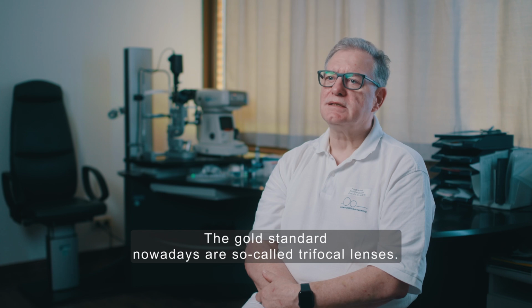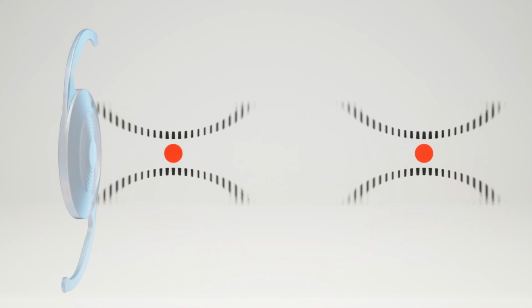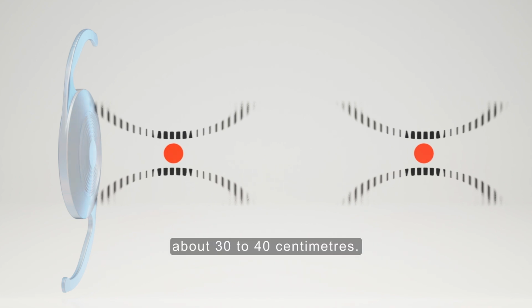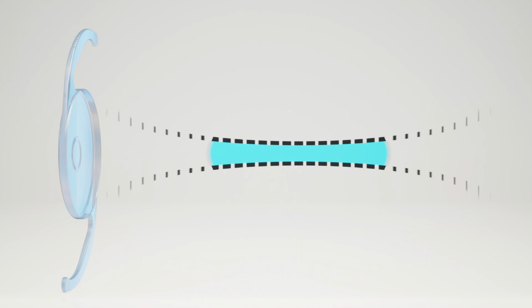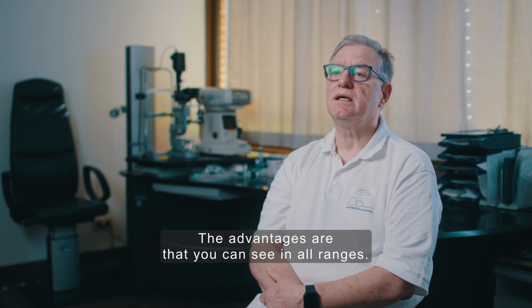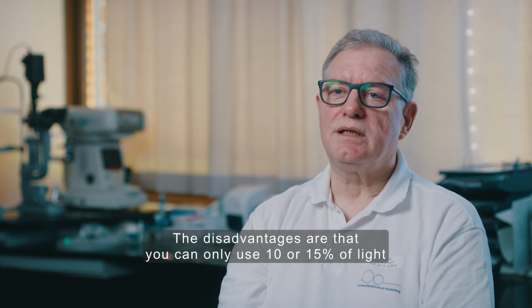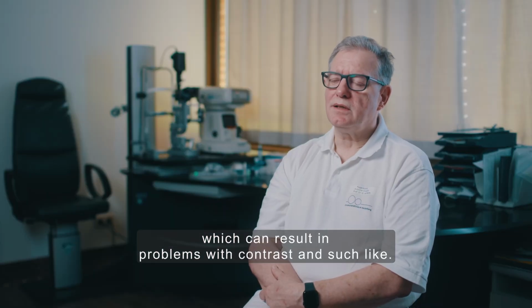The gold standard nowadays are so-called trifocal lenses. These lenses divide vision into 3 different ranges: far range, intermediate range, and close range, about 30 to 40 centimeters. And these lenses spread the light over these ranges, which has advantages as well as disadvantages. The advantages are that you can see in all ranges. The disadvantages are that you can only use 10 or 15% of light in certain ranges to see something, which can result in problems with contrast and such like.